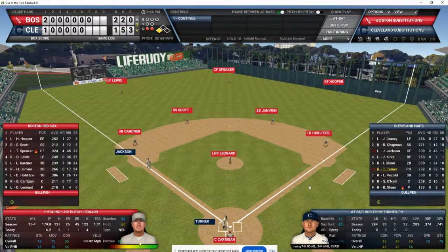So the Cleveland manager sends up Terry Turner to pinch hit here for the sixth batter. Turner, .282. He's a full-time player for this Cleveland team, on the bench today. No home runs, 32 runs batted in, 10 stolen bases.